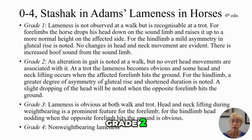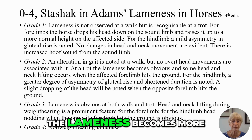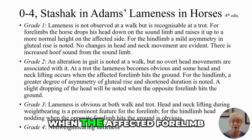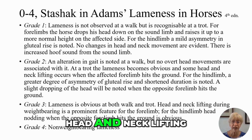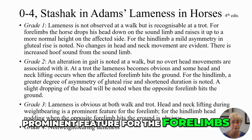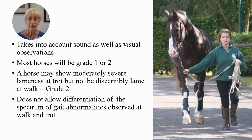Grade 2, an alteration in gait is noted at a walk, but no overt head movements are associated with it. However, at a trot, the lameness becomes more obvious and some head and neck lifting occurs when the affected forelimb hits the ground. Grade 3, lameness is obvious at both walk and trot. Head and neck lifting during weight bearing is a prominent feature for the forelimbs. Grade 4, non-weight bearing lameness.